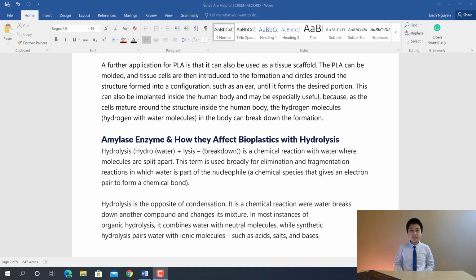A further application for PLA is that it can also be used as a tissue scaffold. The PLA can be molded, and the tissue cells are then introduced to the formation and circle around the structure, formed into a configuration such as an ear, until it forms the desired portion. This can also be implanted inside the human body and may be especially useful because as the cells mature around the structure, the hydrogen with water molecules in the body can break down the formation. Amylase enzyme and how they affect bioplastics with hydrolysis.